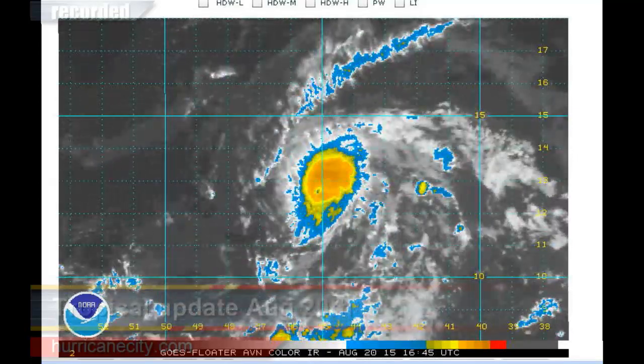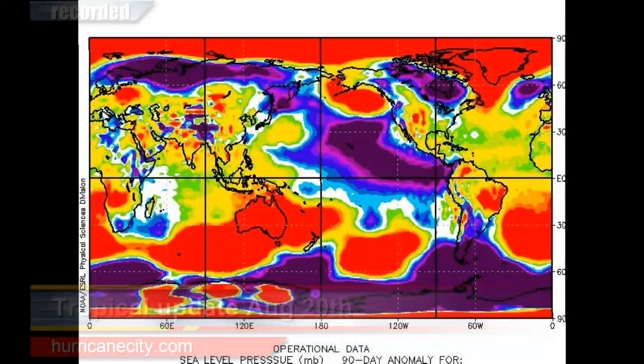Well, let's go back to the other source here and show you the pressure map from the operational data from the climate NCEP. And what this map is showing you is the pressures on the entire globe. And if you notice over here to the right of the image where my mouse pointer is, the yellows and the greens are above average pressures in the Atlantic Basin. In my last update video I talked about how that's relatively unfavorable for development.